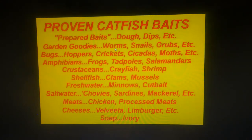This section will try to cover most of the proven catfish baits. I've broken them down into a few categories. Prepared baits, garden goodies, bugs, amphibians, crustaceans, and shellfish. And then there's also the fish sources, freshwater and saltwater. And after that, there are the various meats and cheeses, and finishing up with soap. Yeah, right, soap.